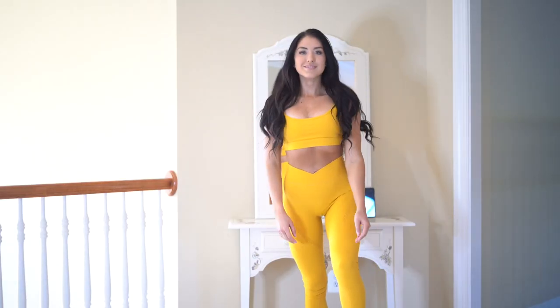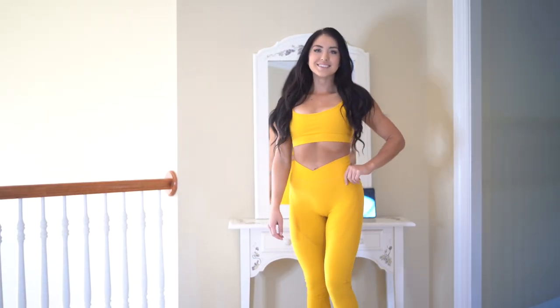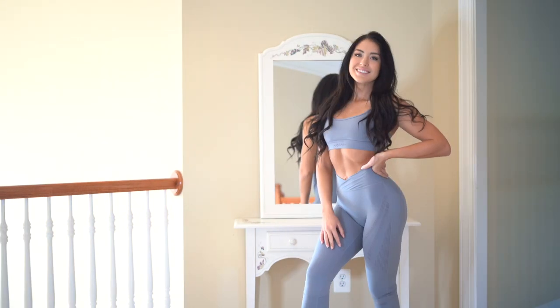The difference here: the wrap bra is more like that V cut in the front, push up here, and the limitless is the normal sports bra cut, and then the crisscross in the back. Love these two bras. They've come out with them before. We have it in Golden Hour, which is a beautiful, beautiful yellow. Wow. I'm here for the yellows.